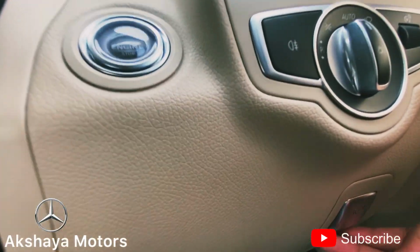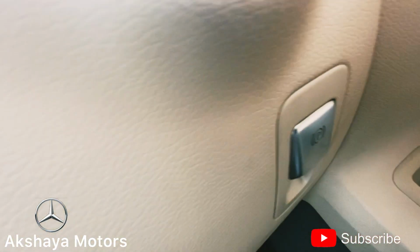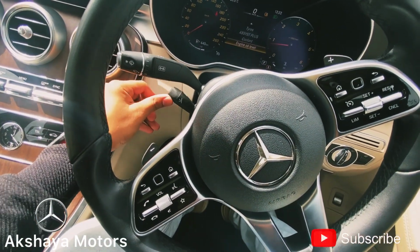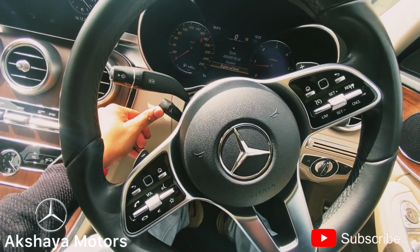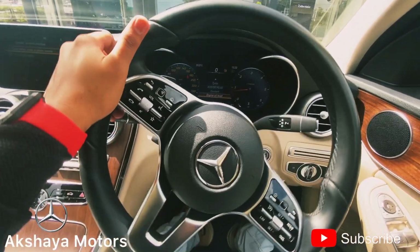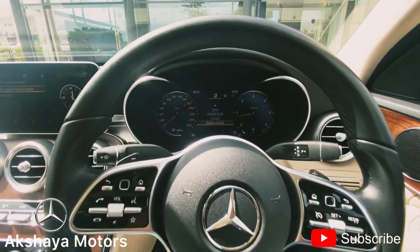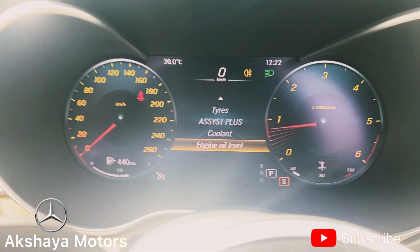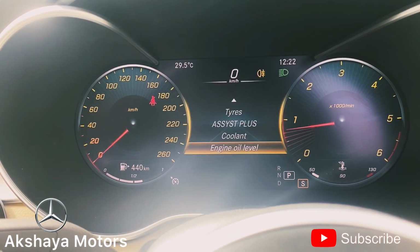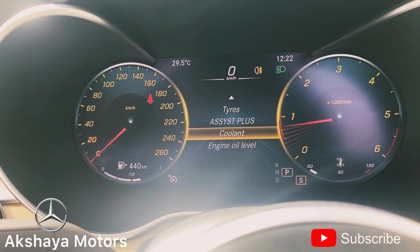I was really impressed. At this price point you get a lot of options. And one more thing that amazed me is that this car actually has electrical adjustment for the steering wheel, which is pretty good. At this price point you get the electronic parking brake as well as the electrical steering wheel adjustment. So now let's talk about the MID. One more thing that has impressed me is that at this price point you get a complete digital MID, and there are literally tons of features inside this.